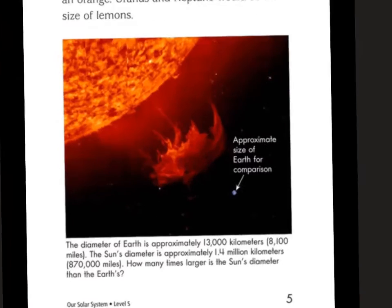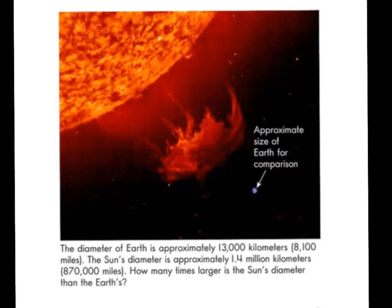So, here in the picture we can see an approximate size of Earth for comparison. The Sun is just huge. Let's read this information over here. The diameter of Earth is approximately 13,000 kilometers or 8,100 miles. The Sun's diameter is approximately 1.4 million kilometers, that is 870,000 miles. How many times larger is the Sun's diameter than the Earth's? Okay, let's do some maths and tell me later in our class.